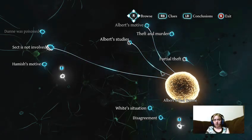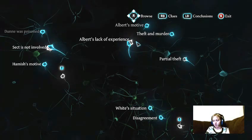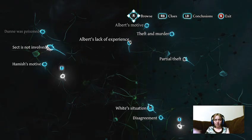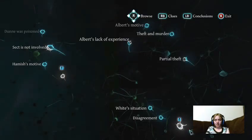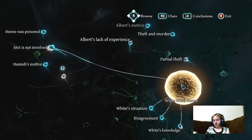The next option is Albert, who didn't really have the experience since he wasn't very good at botany. So if Albert didn't do it, could White have done it? Where's White's knowledge? She had the biological knowledge to stimulate the deadly plants, because she's a good student. So, could White have killed Dunn? Margaret White killed Montague Dunn. Her professional ambition and personal situation had been damaged by the breakup with Dunn. That's an option as well.